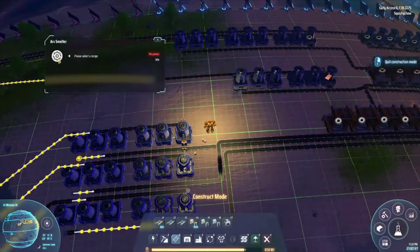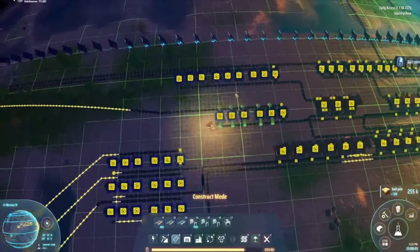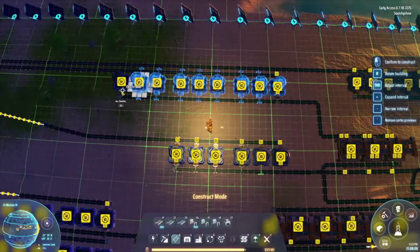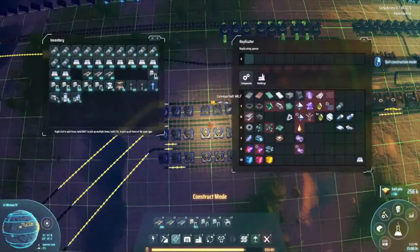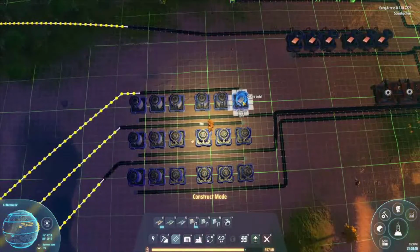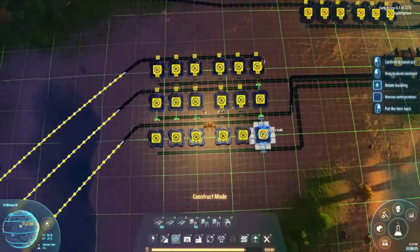Set that one to iron, of course. Drag out our copper. Can't wait to get some better bot speed. So I'm not doing research right now because I want to conserve the resources a bit for these planetary logistics, interplanetary logistics.